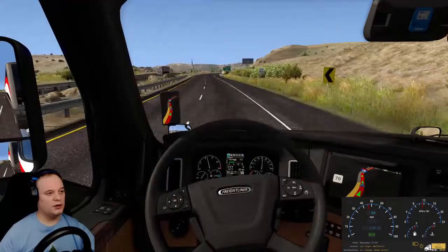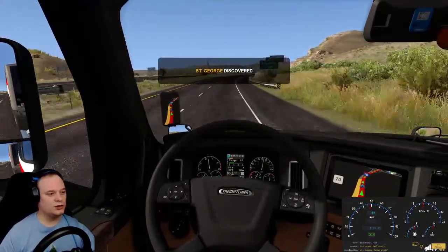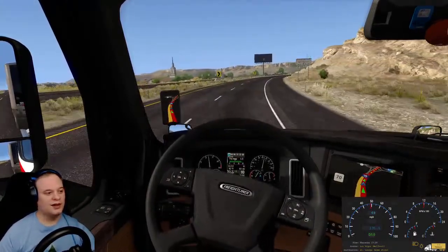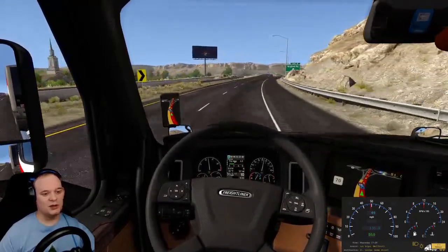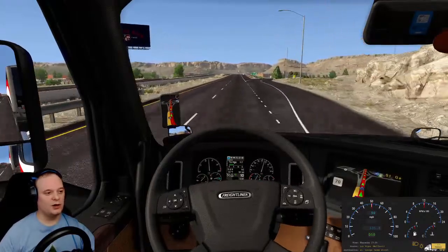Yeah, look, there's loads of mods out there, but some of them don't always work. Okay, we've discovered St. George. Nice. I heard you were speeding, shame on you. I haven't been speeding at all. This truck can't speed, it can't go bloody fast enough. New Freightliner. Unfortunately, it's a bit slow on the basic, guys.